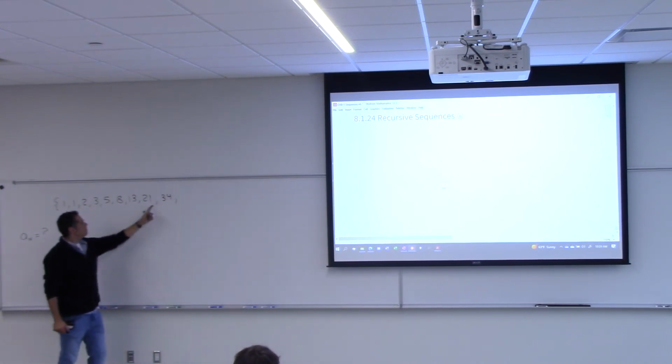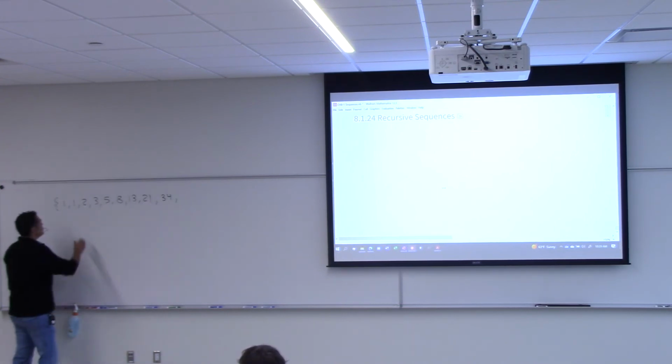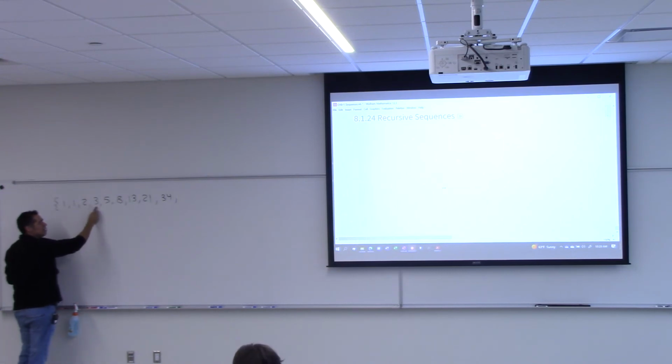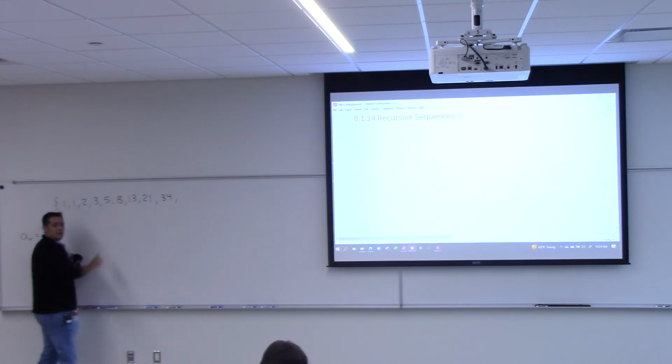Where did that come from? You add those two together. So a number in this sequence is the sum of the two before it. But that pattern only starts right there. So you start with two ones. Now your next number is those two added together. That's 2, right? Your next number is those two added together. That's 3. Your next number is those two added together. That's 5. Your next number is those two, 8. Next number, those two. Got it?